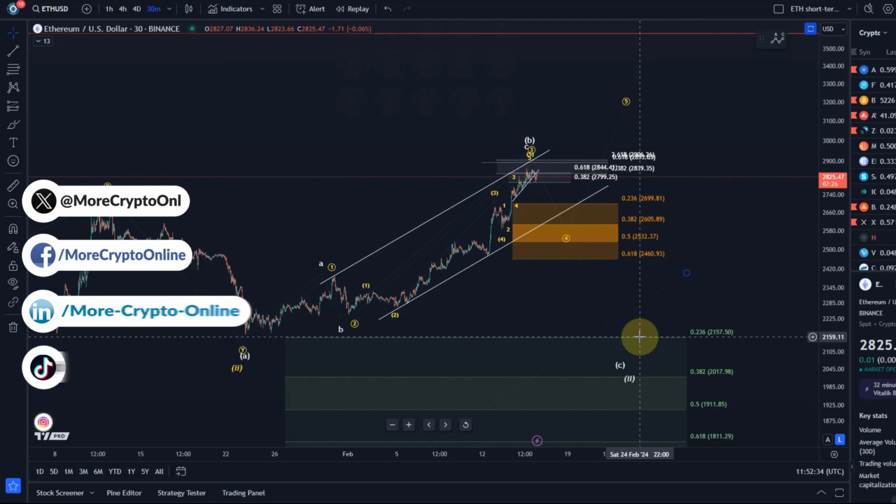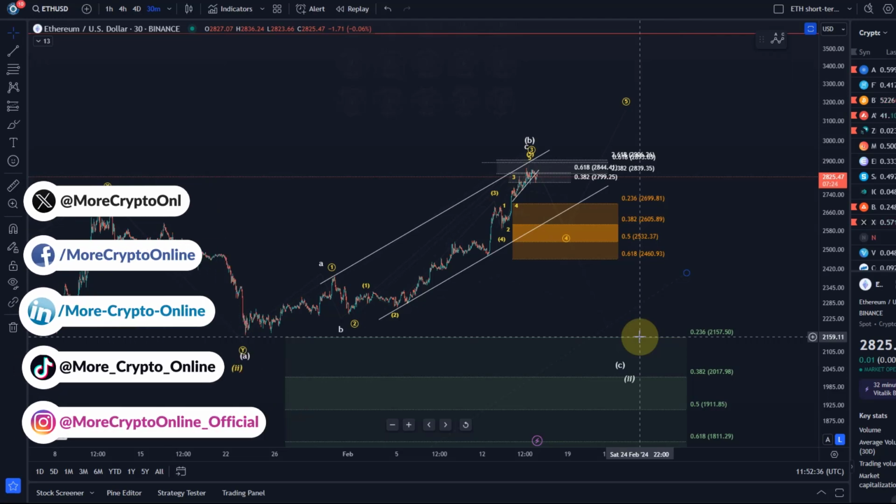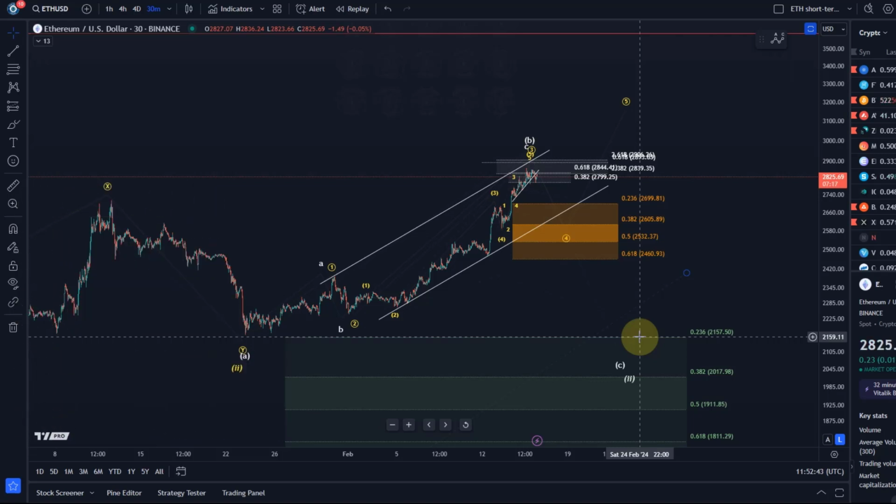Really neutral price action at the moment. We see a little bit of sideways consolidation just now. Let's see if anything changes when the US stock market opens. At the moment we are still holding micro support levels. I would say it's sort of neutral to bullish right now because we're still holding on at a pretty high level.